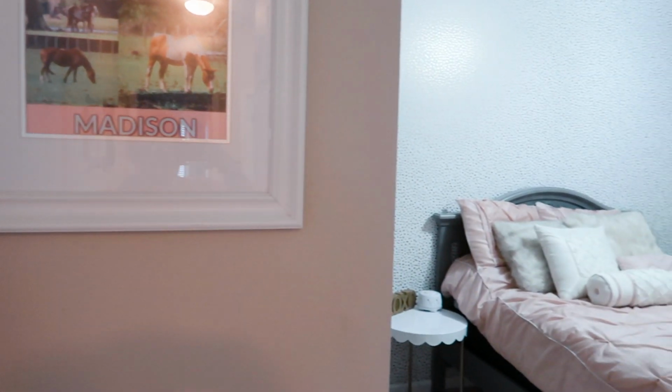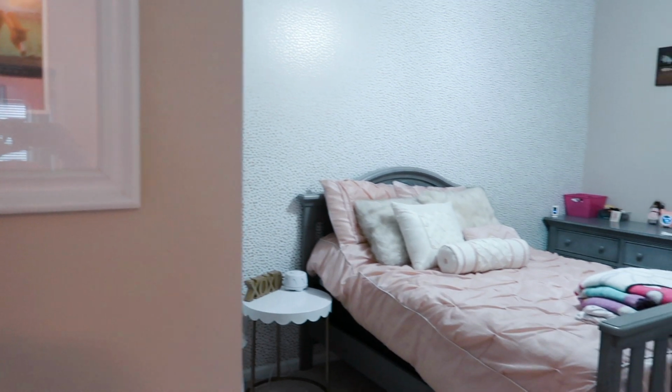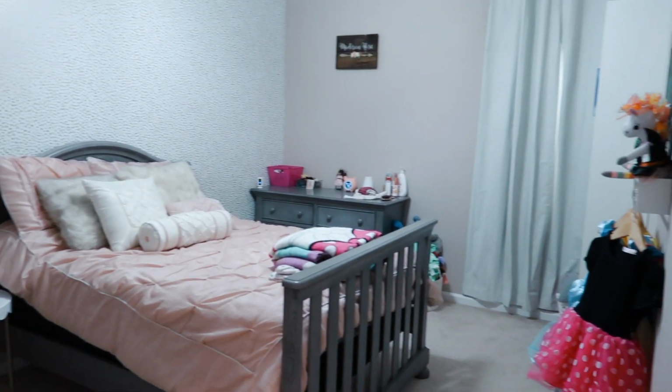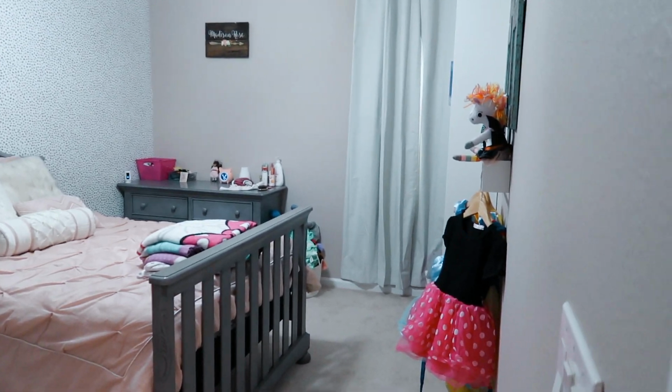After that, the next thing that we changed is actually this wallpaper. This is a peel and stick wallpaper from Target, and I love it. We almost murdered each other trying to put it in. It was certainly not an easy feat to install, especially on a wall this big. I don't know if you can tell, but I think it was a 10-foot wall. Like, it's kind of giant. So we almost killed each other, but we did get it done in only one day.